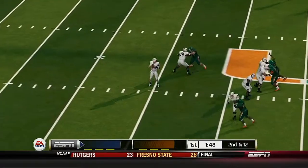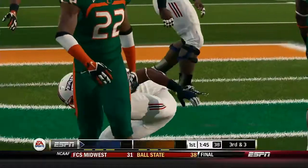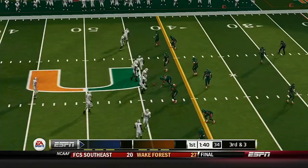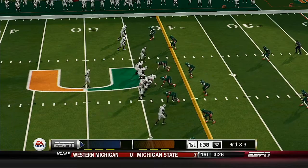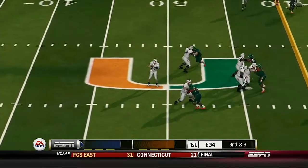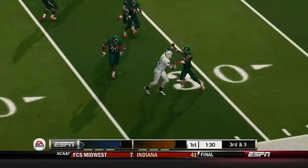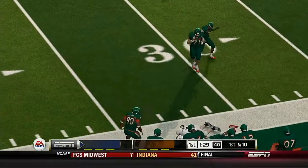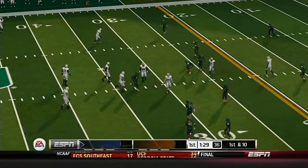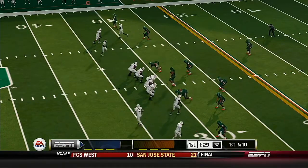They'll spread the field here. Let's see what the defense does with a 5-wide outlook. He's tackled at the 43-yard line. They come out in a 5-wide set. Now he tries to buy some time. He's pushed out of bounds around the 31-yard line. This is a pretty tough guy, and he's a great leader. He's going to do whatever it takes to help his team.